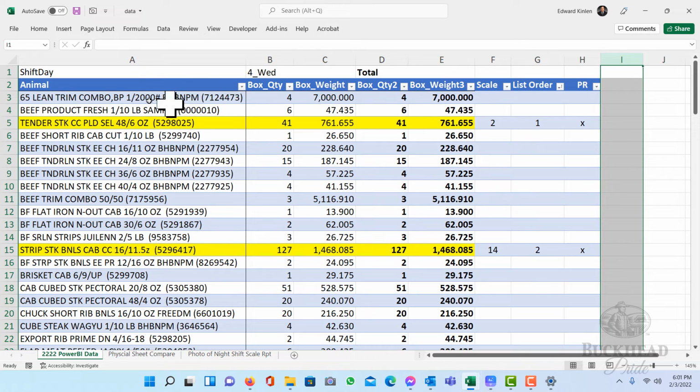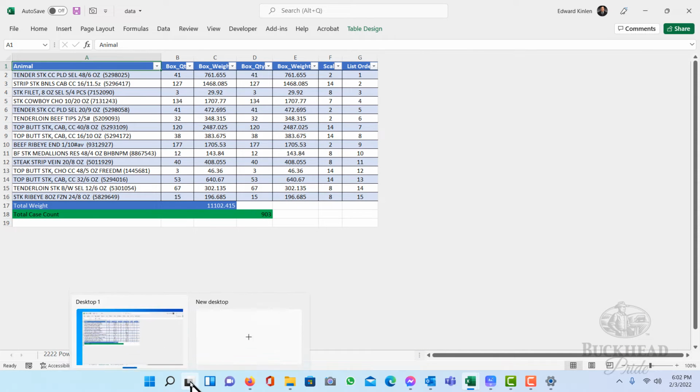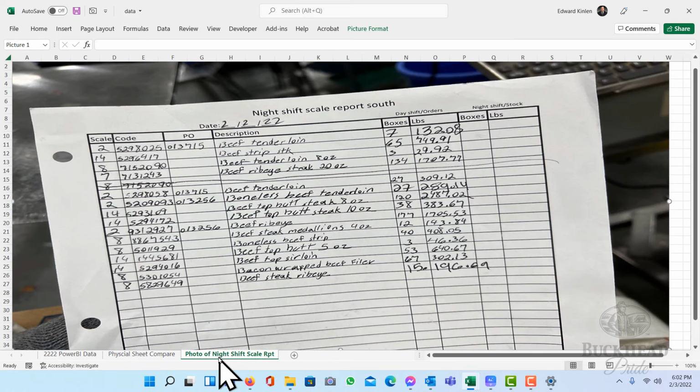Look at this top one: 65 trim limb combo boxes, 4 of them, for a 7,000 pound weight. Something's wrong there. I don't know what's going on. And Tommy, when I was in his office, had identified a 7,000 pound weight that popped up too. I don't know what's going on, but I wanted to share this with you and also give you an idea of the kind of capabilities I'm going to bring to your team, to see if we can fix this and figure out what's happening and why.